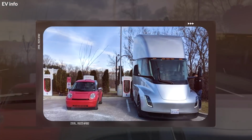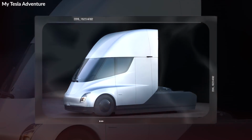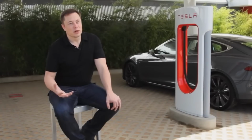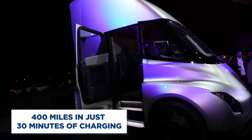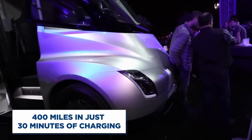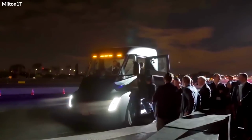The truck would stay too long charging on a supercharger with a large heavy-duty battery pack that powers the Semi. To make the process faster, Tesla has designed the MEGACHARGER. It can add about 400 miles in just 30 minutes of charging. This will need about 1 megawatt of power, suggesting where Tesla got the name from.